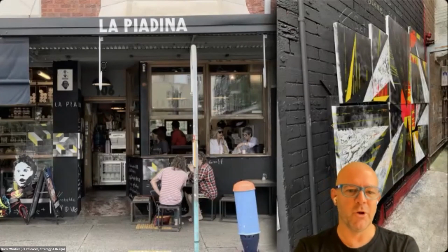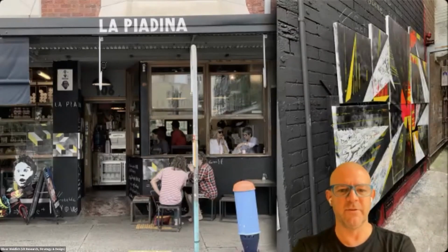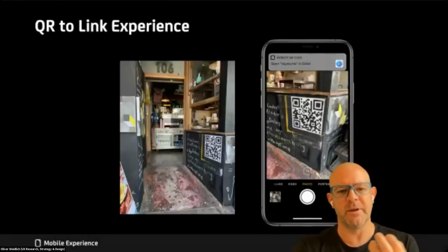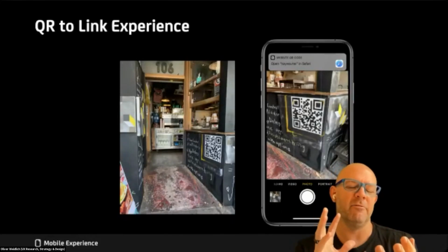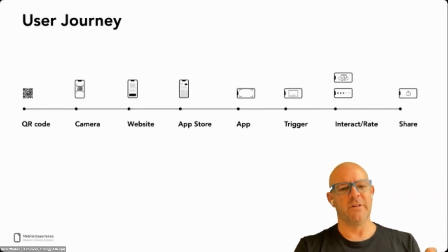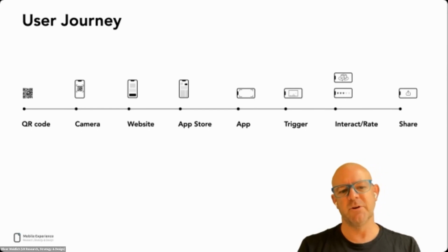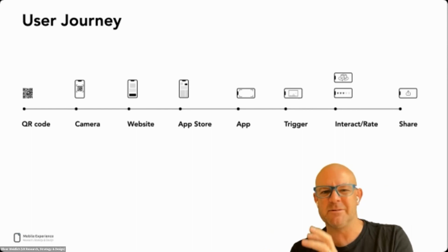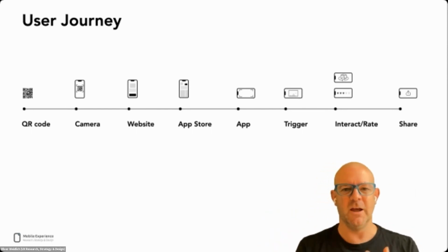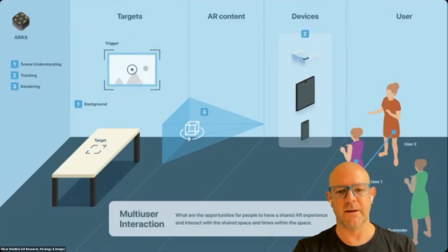We've spent time down in Bondi with Charles Clapshaw, an augmented reality artist, doing research on how people actually interact with these environments, and how they even know that there is an augmented reality experience to engage with. So we've looked at the whole user journey around that, from the QR code or some sort of trigger that needs to be there, to the camera. At the moment, it then needs to take you to a website, into an app store. It's a really clunky user journey, and we're expecting these things to improve over the next couple of years.